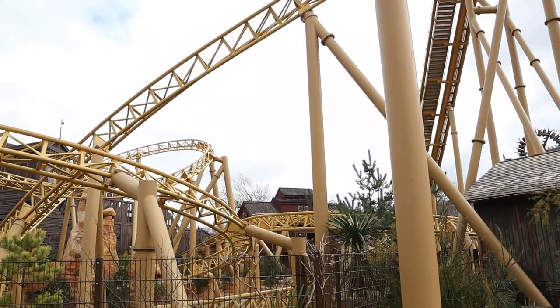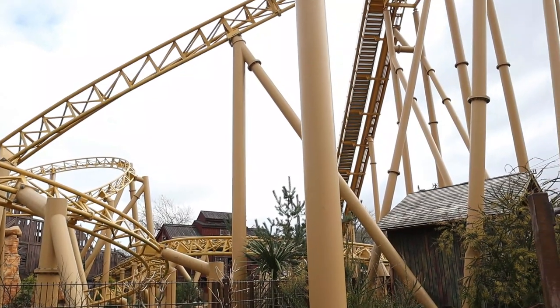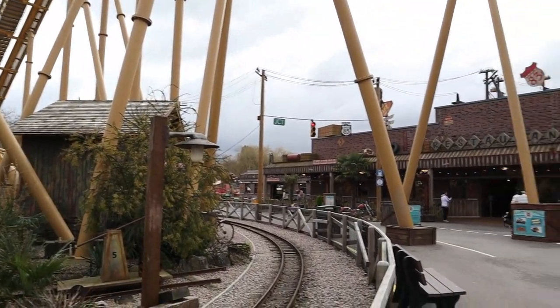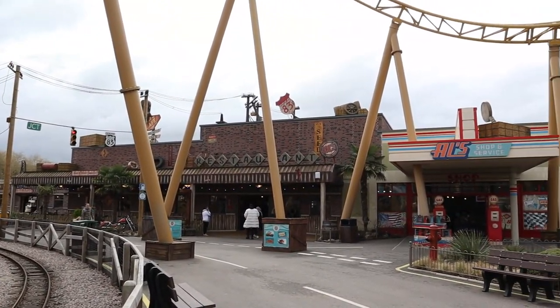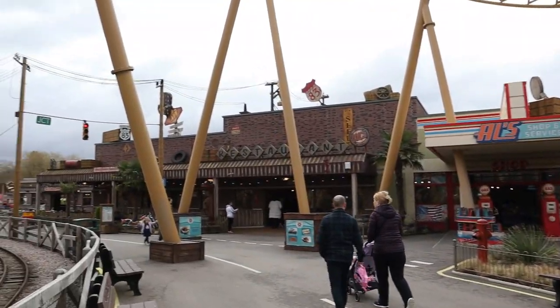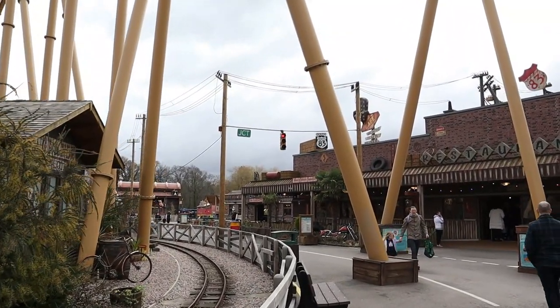Of course, Storm Chaser, the Junior Mack spinning coaster. Its bigger brother is over at Plopsaland, Ride to Happiness. And yeah, you can see all the theming around there as well. The great thing about this area is, while the rides aren't huge, I say that, but they've also got Cyclonator over there, which we'll have a little look at.